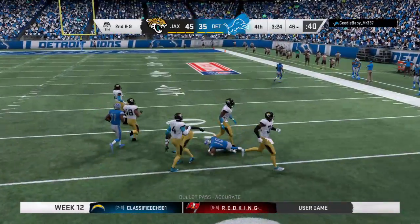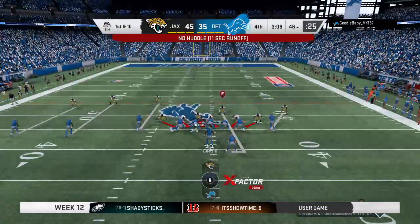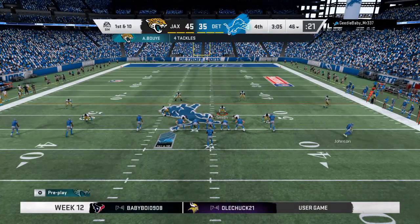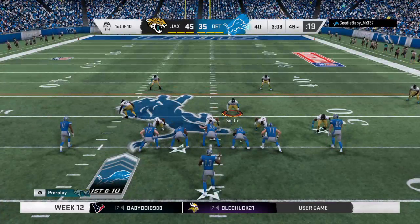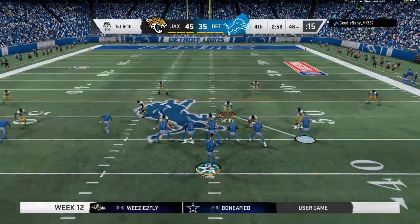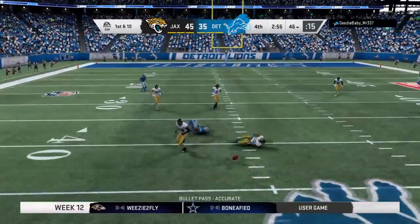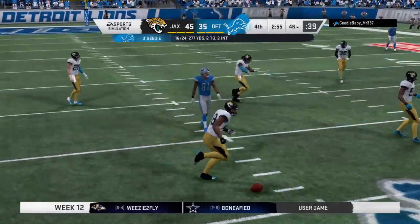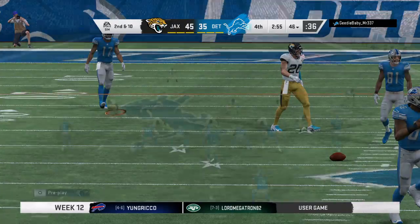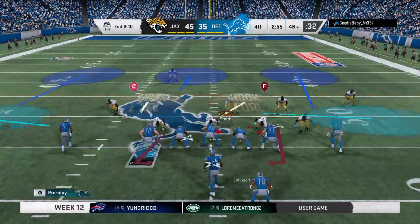The throw down the field, caught by his running back. That one, a gain of 20 and a first down. And the Lions, first and 10 at the 46-yard line. On first down, he'll drop to throw, and that'll be knocked away, it's incomplete. The linebacker, Telvin Smith, able to get a hand on it there. So now 2nd and 10 after the incompletion on first down.